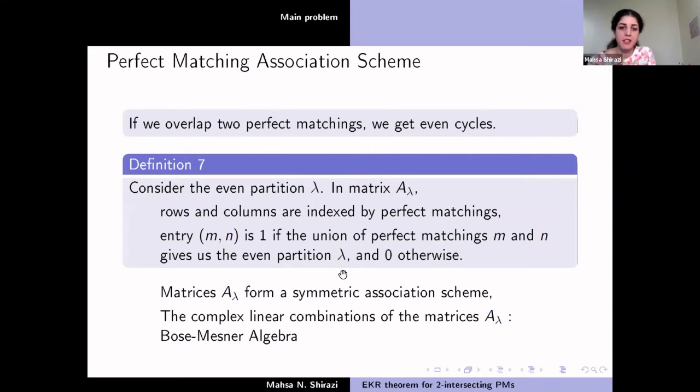If we build these matrices for all possible even partitions, then these matrices form a symmetric association scheme called the perfect matching association scheme. And the complex linear combinations of these matrices form a useful algebra, which is called the Bose-Mesner algebra.